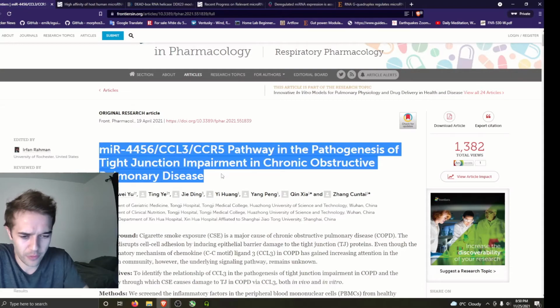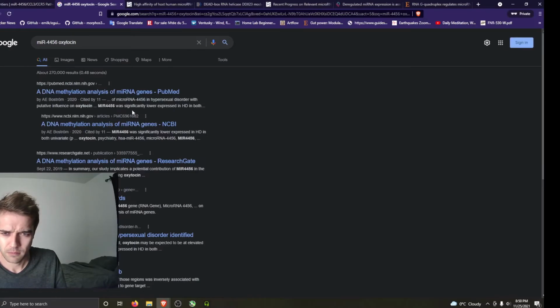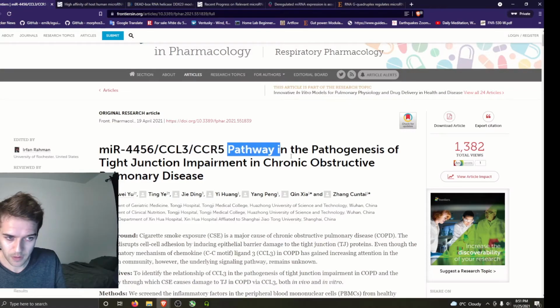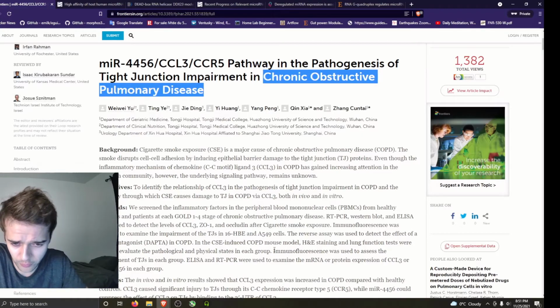Now, this is very particular. It involves MIR 4456, if I'm not mistaken. I do actually have to look it up. Right, yeah. Hypersexual disorder. Putative influence on oxytocin. What does that have to do with CCL3 and CCR5? That's interesting. And how does this have anything to do with COPD? Interesting. This is definitely worth a read. In fact, most of the oxytocin stuff is worth a read.